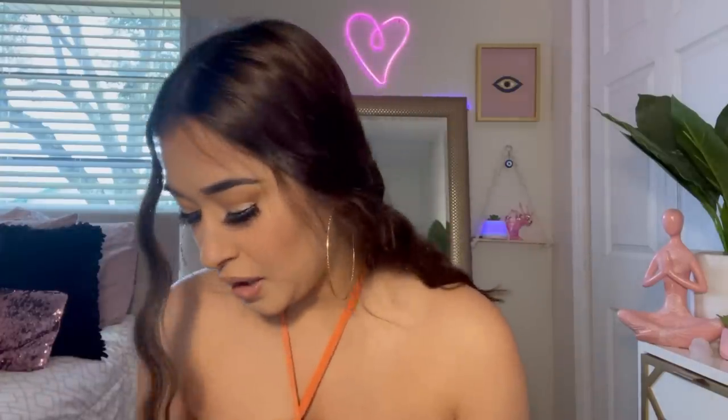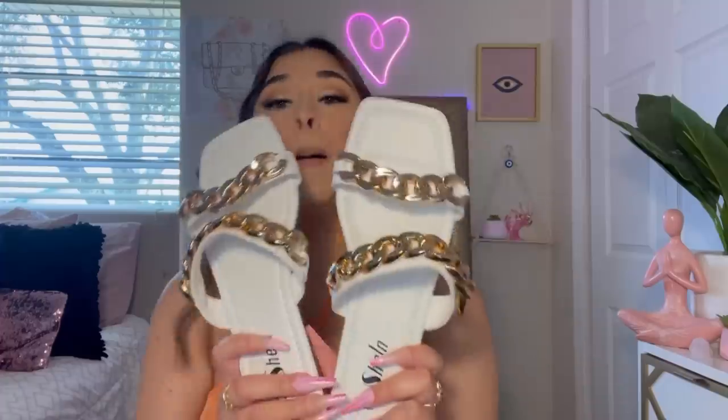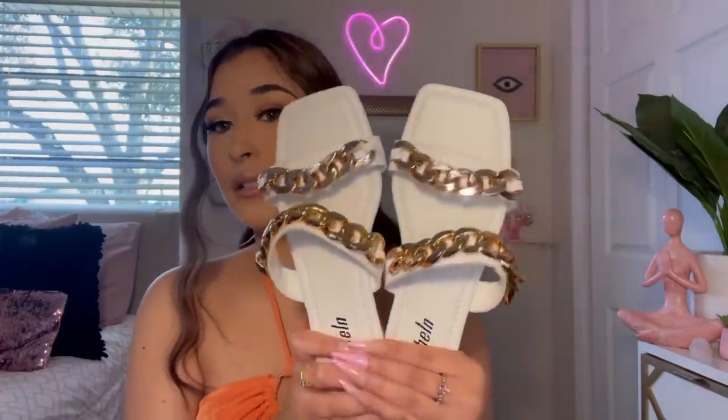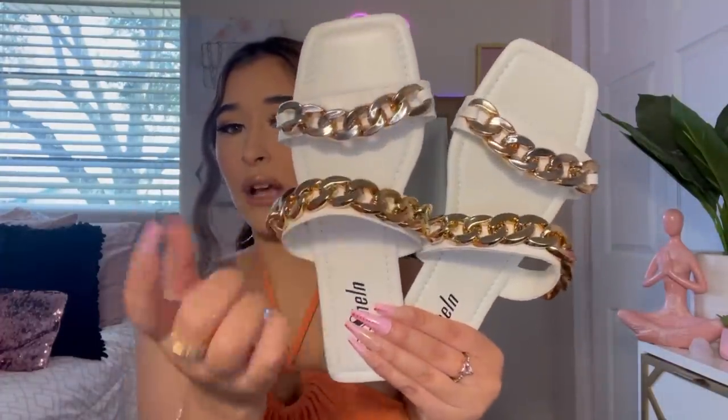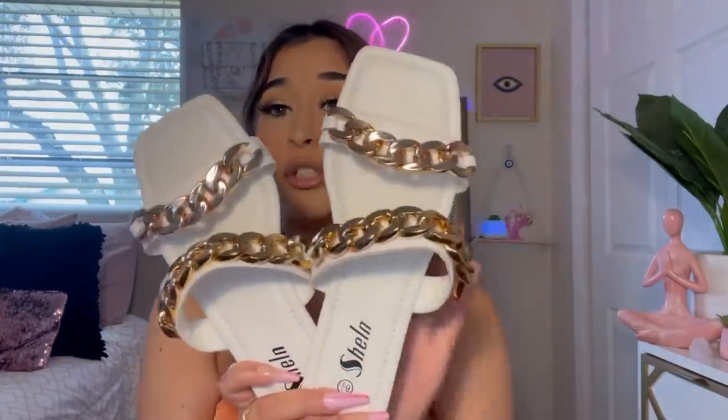So yeah. Okay, I got these in a 6.5, and I do have a little bit of heel space, so I probably would have gotten a 6. But anyways, here are these white chanclas. They do have the gold chains on them. Do we like these? Let me know. Like, let your girl know.